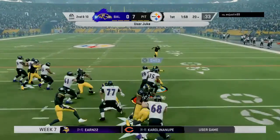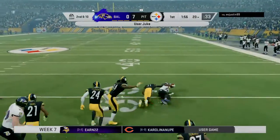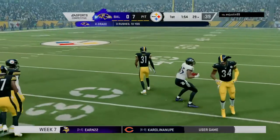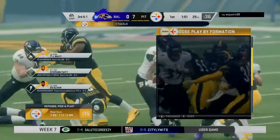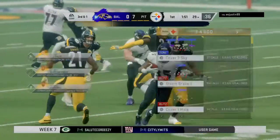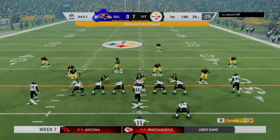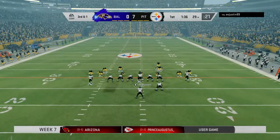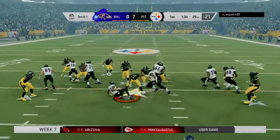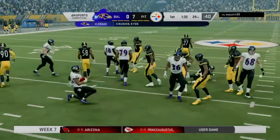On second down, it's Drake. Pretty good running there, 9 yards. Sets up a 3rd and 1. And after that type of a run, there's some talking going on down on the field, but it's not trash talking. The guy who just carried the ball, he's going back and telling his offensive line, great job, keep it up, and we'll break that one soon.